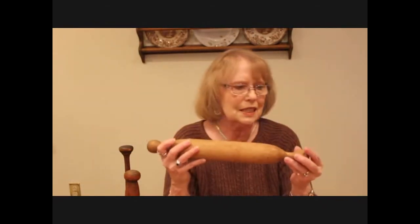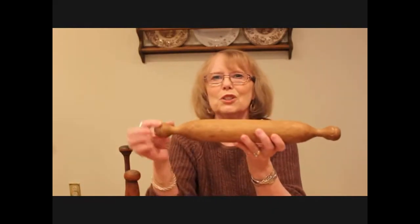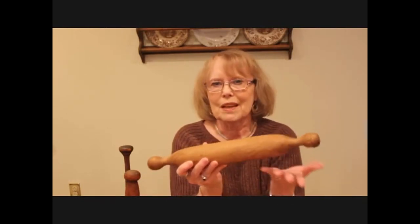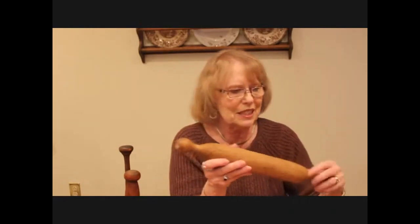Along with the utilitarian idea are even rolling pins, and I have a collection. I'm just showing you a couple of them right now. These are more unusual with the one piece. Most often, these are handmade, and so they are very unique and very different. You can find them in all kinds of sizes as well as shapes.